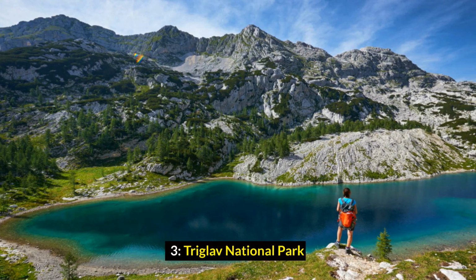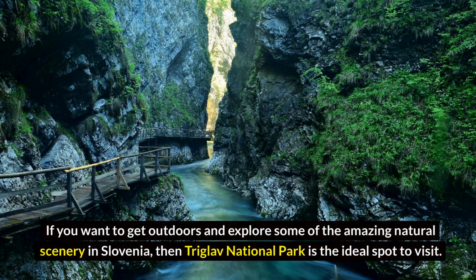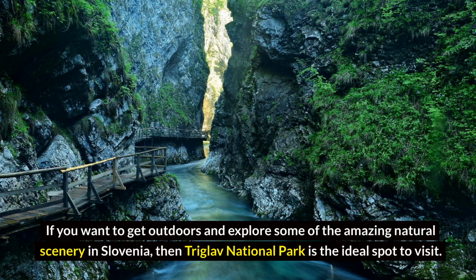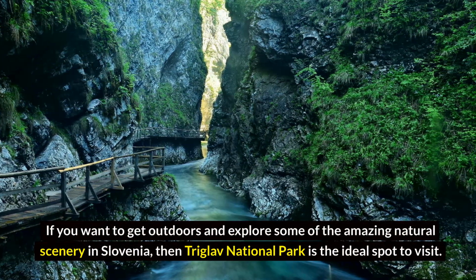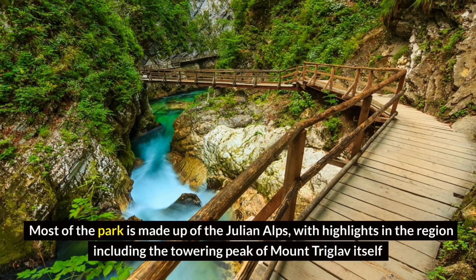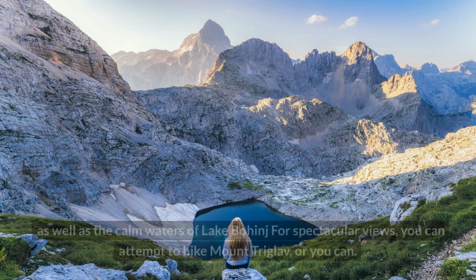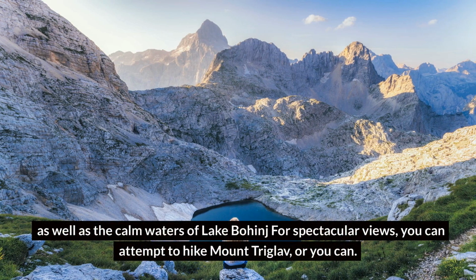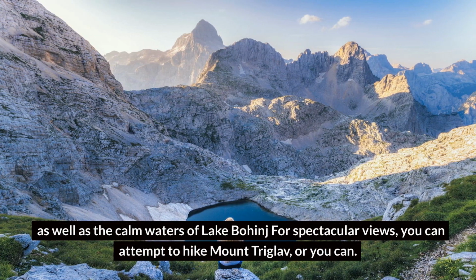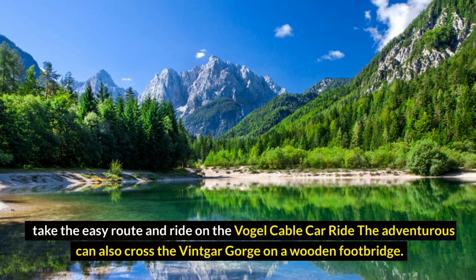3. Triglav National Park. If you want to get outdoors and explore some of the amazing natural scenery in Slovenia, then Triglav National Park is the ideal spot to visit. Most of the park is made up of the Julian Alps, with highlights in the region including the towering peak of Mount Triglav itself, as well as the calm waters of Lake Bohinj. For spectacular views, you can attempt to hike Mount Triglav, or you can take the easy route and ride on the Vogel cable car.